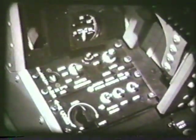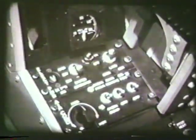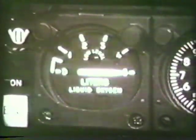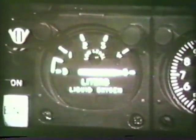Since the airplane has no battery, the master generator switch must be in external, and the DC power indicator must show a V in order to go through the starting procedure. Check oxygen system quantity. Fully charged, the gauge will show 5 liters. You are now ready to start the engine.